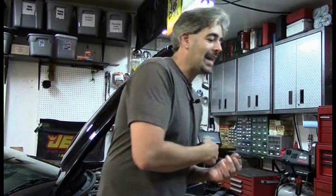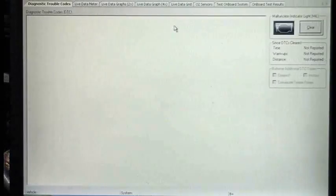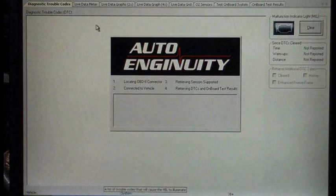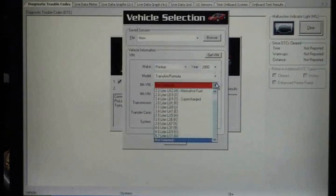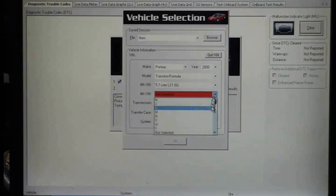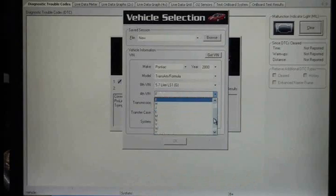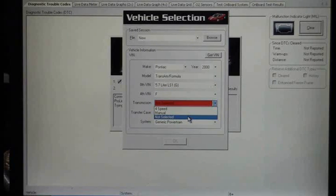But let's go ahead and get the scan tool hooked up and see if we can find a correlation with IAC position and this fuel trim issue. Let's go ahead and get AutoIngenuity up here. I need to get into enhanced parameter mode in order to get IAC readings, which is a little unfortunate, being that I don't trust enhanced parameters nearly as much as I used to, but we don't really have a choice here. Let's make sure.